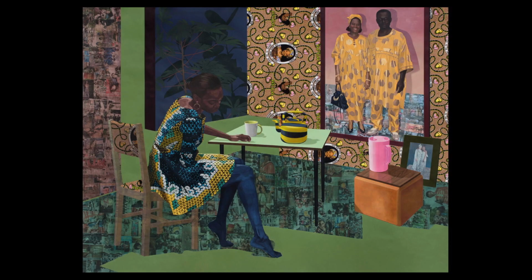So then going back to the kettle, when I'm planning the works, I'm really thinking of them existing at different distances. I'm thinking of how the work reads when you walk into a room and see it, but also wanting it to be activated in a different way when you're up close in front of it.